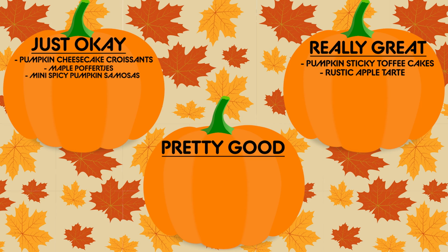I don't taste the pumpkin. It tastes like sweet potato. Yes, there's sweet potato in it. And when they say spicy, they mean spicy for people that don't know what spice is. So it's not spicy at all. I would say it's pretty good. But it's supposed to taste like pumpkin, and you don't taste any pumpkin. These are just okay. Next!